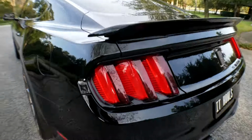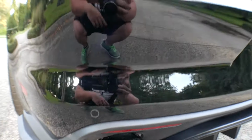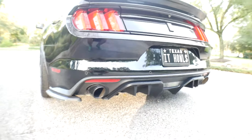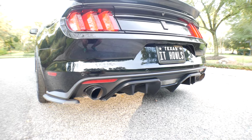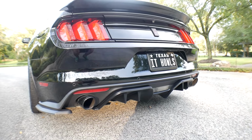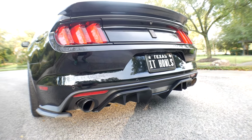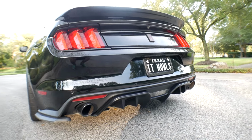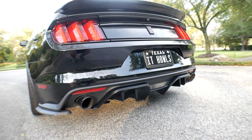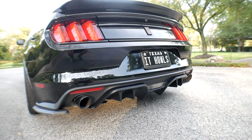Moving to the back, you have the parking assist sensors on the back of the car, and the biggest thing that you get on a premium car that you don't with a base model is a rear valance that is removable. In a base model, it is all one piece, which means if you want to put a GT350 rear valance, or an RTR valance like is on this car, you actually have to swap out to a premium bumper before you can put this valance on. So a little bit of a pain in the butt for base model cars.